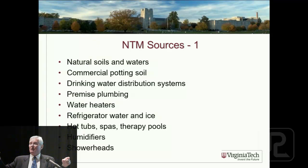Again, they have no competitors. There's organic matter. The chlorine concentration doesn't bother them. There are no competitors, so they grow. They're in premise plumbing. Premise meaning a hospital, a home, a condominium, an apartment, and other places. They love it. It gets warmed regularly. It accumulates organic matter. One of the big places where mycobacteria grow are in water heaters, anything that heats water.